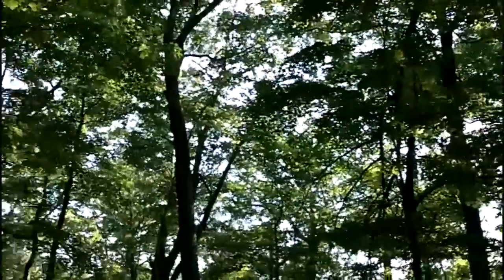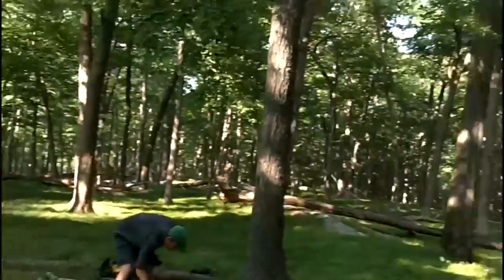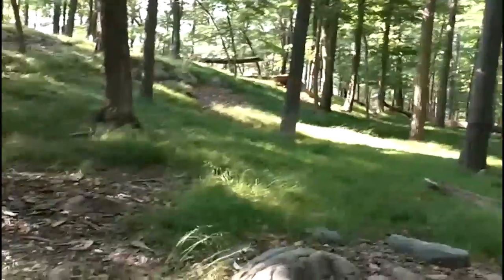What I'm looking for is branches on the trees that don't have any leaves on them, and that would mean that they're deadfalls, and there's not too many around here, so it's a pretty good spot. It's pretty wide open, and if you also scan around, you'll see there's a lot of wood laying around, which is going to lend itself towards firewood or shelter.